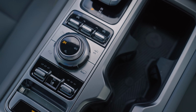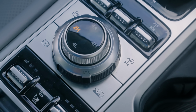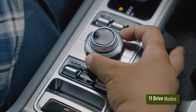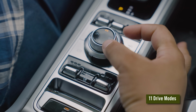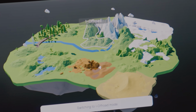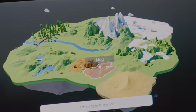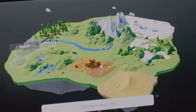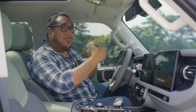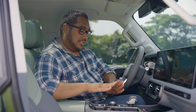Now, the heart of the BAIC B40 Pro Trailmaster is the 4x4 system you can find over here. It starts with the outer knob, wherein you can change the drive modes of the BAIC B40, and there are 11 of them. So they are comfort, intelligent off-road, ice and snow, deep snow, off-road, sand, mud, rock, wading, sport, and economy. And what's nice about the BAIC B40, depending on the drive mode you select, it will allow and not allow the different settings that you have over here.